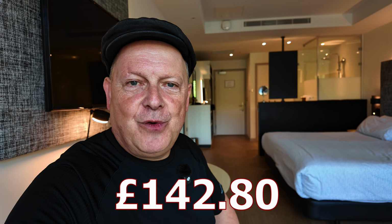Well, what do you think of this double Riverview room at the INNSiDE Newcastle Hotel by Melia? I paid £142.80 for this room, and that includes breakfast tomorrow morning. Now, it doesn't feel like it's a low-cost hotel. That's not low-cost prices, certainly not in Newcastle.